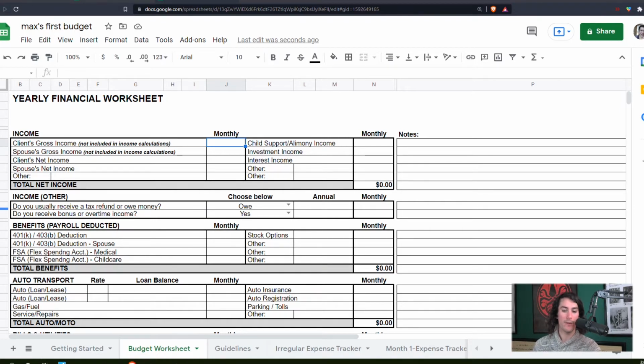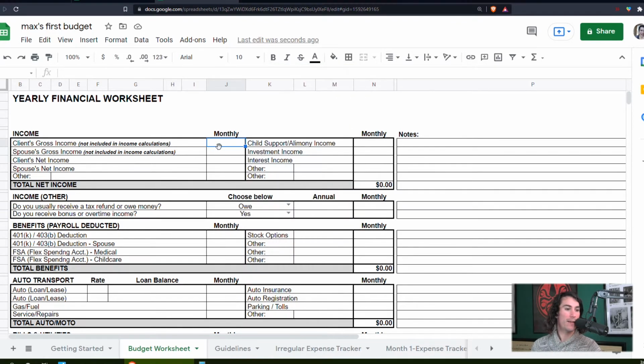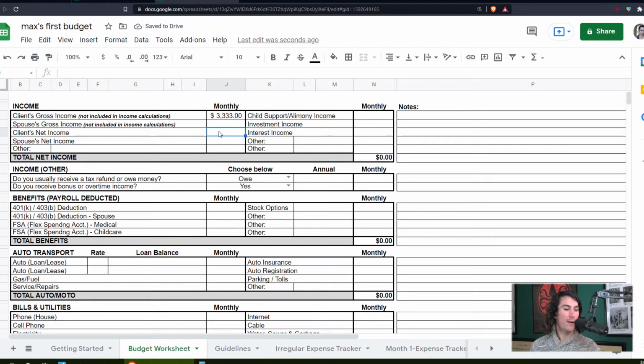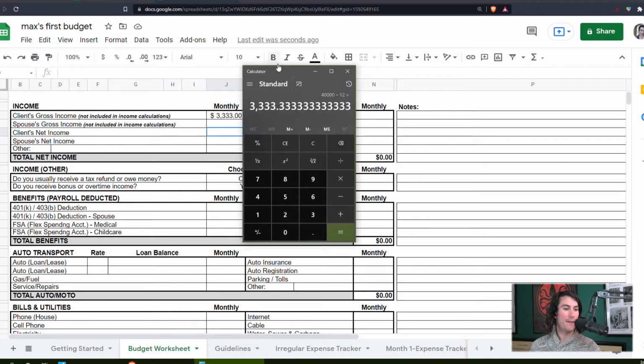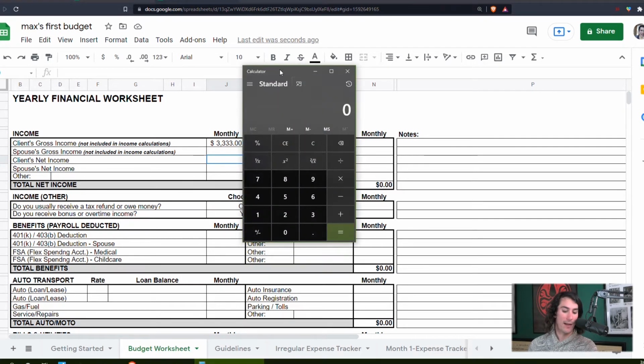So very simply put, if you pull out the calculator, I made $40,000 a year at my first job. 40,000 divided by 12 months is 3,333. Easy enough. So about $3,300 a month. Spouse, no spouse. Net income is going to be different for everybody, but this is the difference between gross income and net income. Gross income is how much money you make before taxes. So if you make $40,000 a year before taxes, that's your gross.